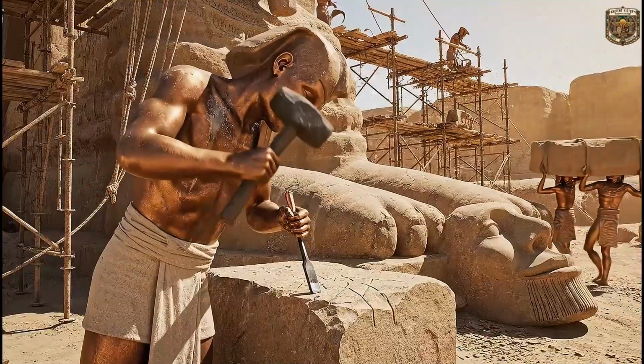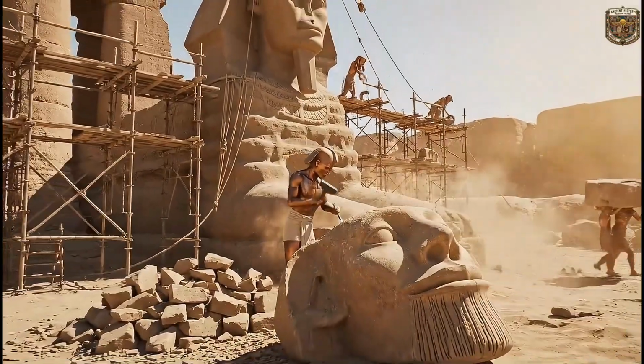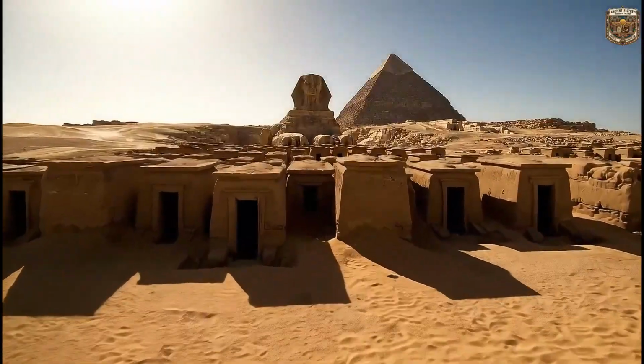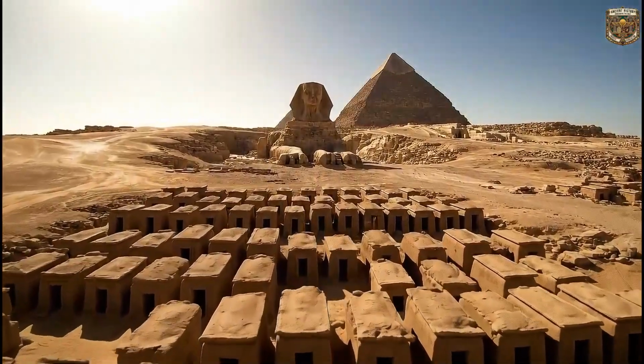Those with minor injuries returned to work after a few days, while the dead were buried in small tombs at the desert's edge, facing the Sphinx as if still guarding the monument they helped create.